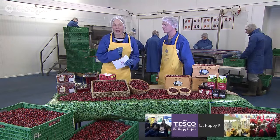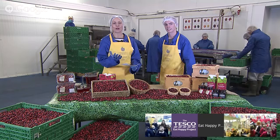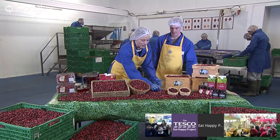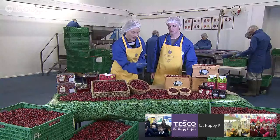Now, we all know that cranberries taste good, but they are good for you too. They're a source of vitamin C, which is good for a healthy immune system, strong bones, healthy teeth and skin as well. And around this much, so about as much as you can fit in the palm of your hands, will act as one of your five fruit and vegetables a day. There we go. So we are learning so much about cranberries.